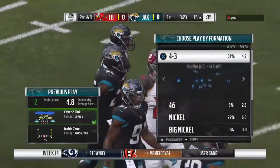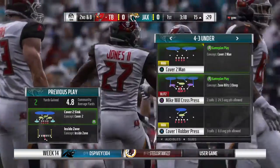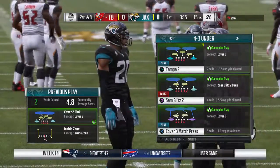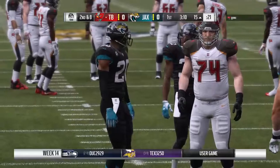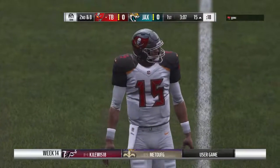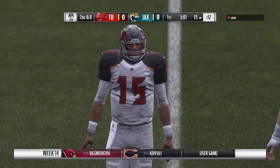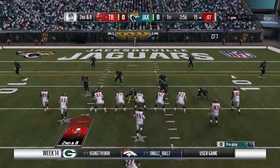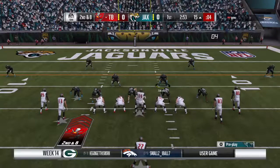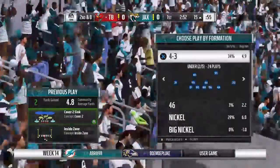Sometimes play calls boil down to philosophy. You know you're facing one of the top 10 units against the run in the NFL. So do you decide to keep smashing against them, or do you decide to throw the ball here? Play clock down to 3, and we're going to get a timeout here. They'll have 2 remaining as we step aside here in this first quarter.